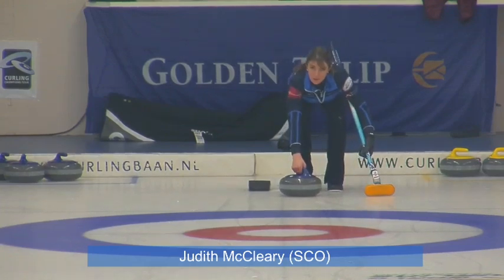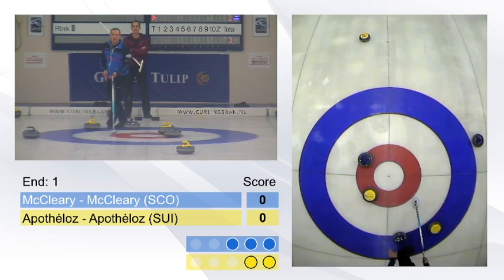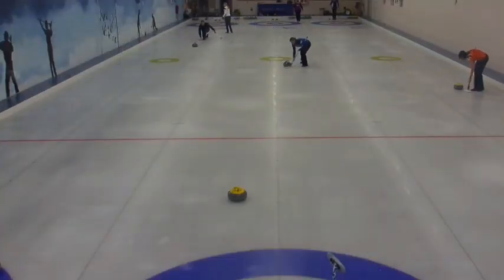Judith and Lee McCleary. Lots of experience together. They've established a fair number of routines, like all top teams do. Lots of room, Jude. Slow if you can.